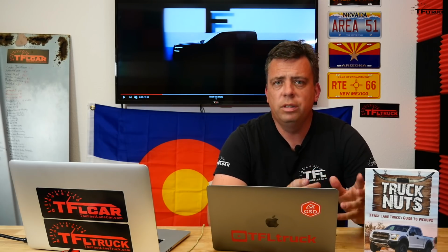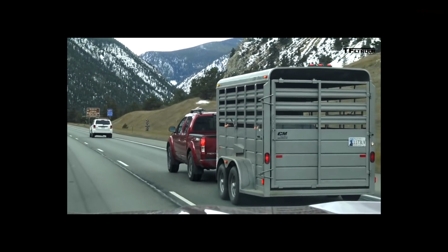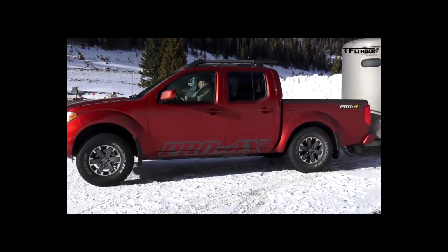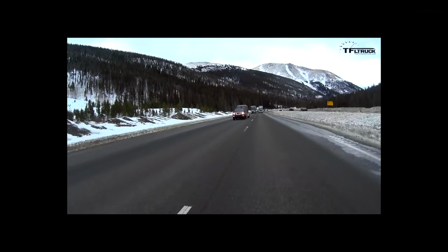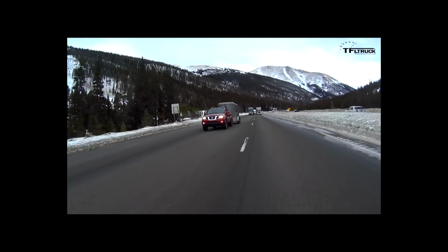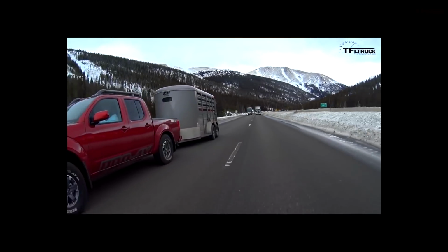And the Frontier has always been a great towing truck. We've tested it time and time again on the iGauntlet World's Toughest Towing Test. No matter what trailer we hook up to it, if it weighs 6,000 pounds or 6,500 pounds, the older Frontier truck always delivered, always towed with confidence. And of course, it wasn't very efficient before, but they're making it more so.